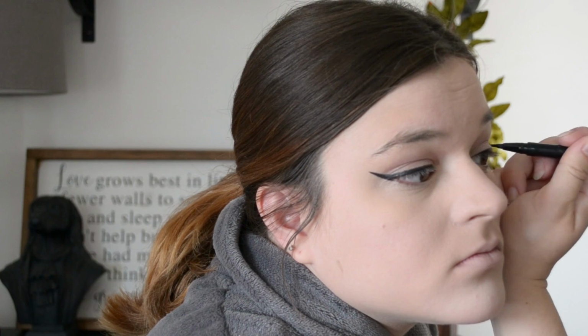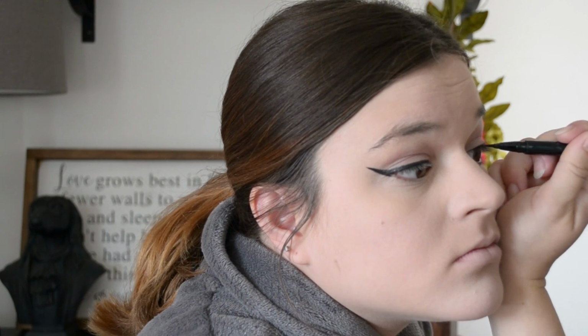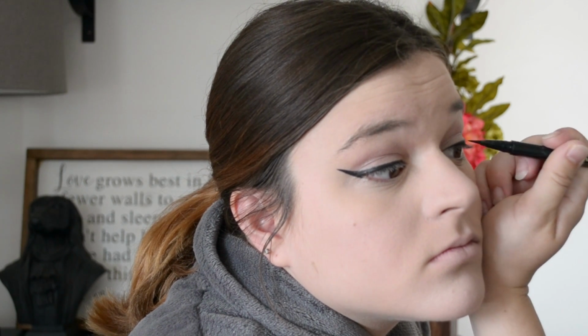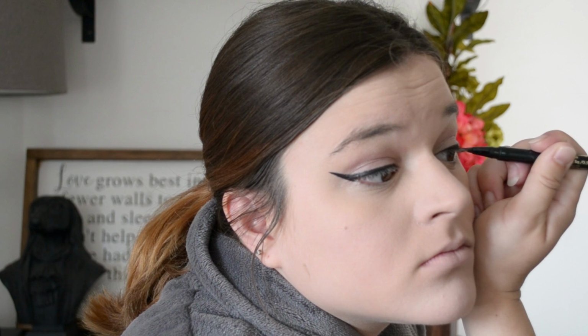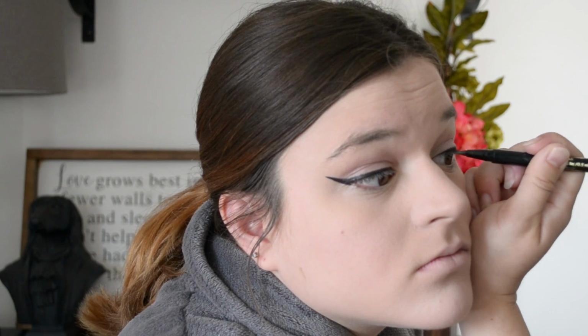So you can kind of see it a little bit better in this next view that I'm doing, but it's still not fabulous. I will not use any other eyeliner. This stuff is the best. I have tried a lot. This gives you the best control. It's a nice black color and it's super easy to use. So yeah, it's as good as it's gonna get.